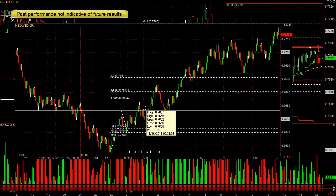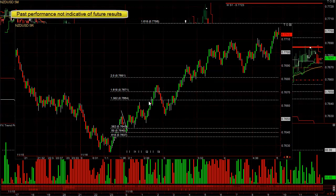So that would have been from 45 to about 65. This is a 20 pip move. Then you get your nice little beautiful 15 pip pullback right here. And the second trade generated a little bit over 30 pips.